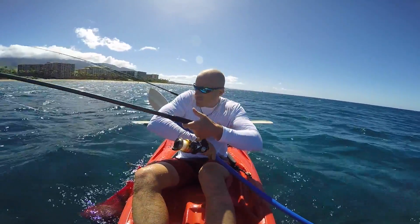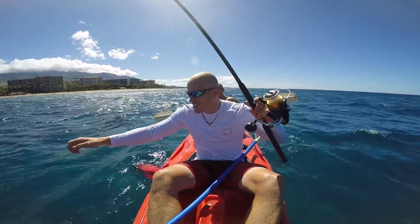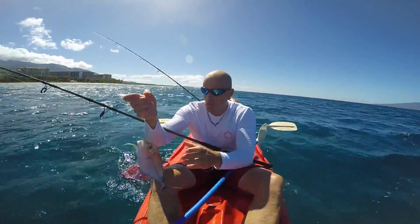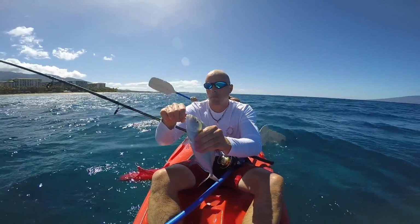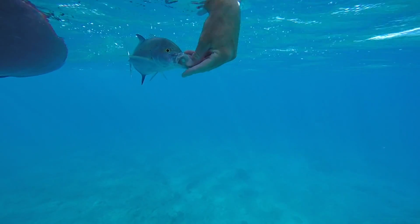But at our little honey hole here, we knew if we drifted out of it, because we'd go about 5 minutes without catching any. This is a solid little fish, but it seemed a little bit borderline. All of them are strong. It seemed closer to 10 inches, so we decided to let this one go here.